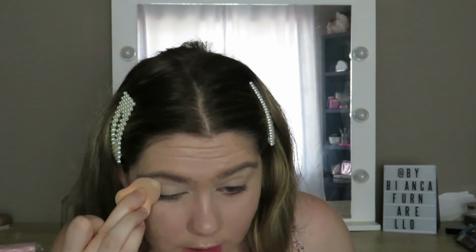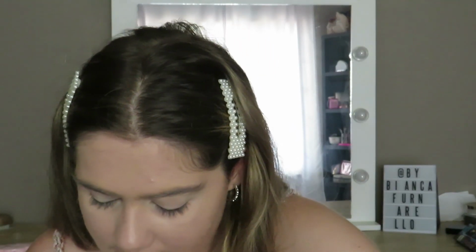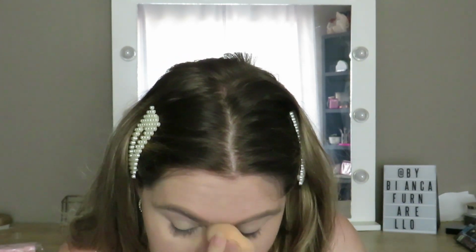I just don't understand how it swatched so badly and blended out so beautifully. This is so strange. Okay, so the powder is really fine, which is nice. It's not a chunky powder. The powder looks like a normal powder. It's not typically refining or pore minimizing or anything, but I'm gonna set my forehead here because it's looking a bit dewy. I don't typically set my whole face, so I'm not gonna do that. I want to do what I typically do with a foundation.